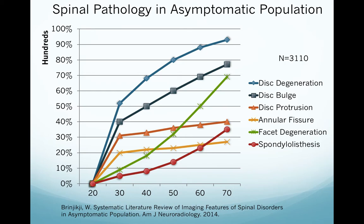So if you take yourself, if you're a 40-year-old male, you can see that 70% of those 40-year-old males in your peer group had disc degeneration, and about 50% of those males had disc bulges, right? And so on through the graph. So again, as we age, we accumulate different changes, just like we have wrinkles on our skin or gray hair, and these things can happen in our spine too.